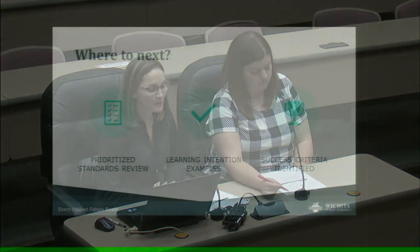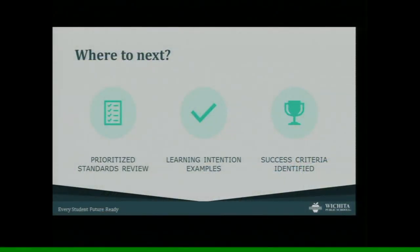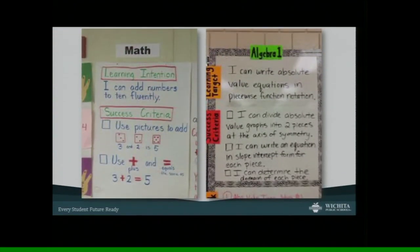So just to also let you know where we're going next with standards reference grading, we are continuing to prioritize our standards and look at the targets. Next year, our professional learning will also spend more time on learning intention examples and the success criteria for students. And what I mean by that, I'll show you a quick example.